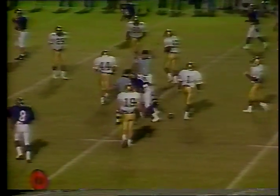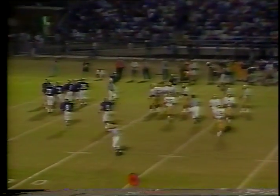Northwestern again in a passing formation. Sarn throws to Williams, but incomplete as he threw it short out across the 35. It will be 3rd and 10, and that's Sarn's first incompletion in 5 throws. It was another curl pattern.